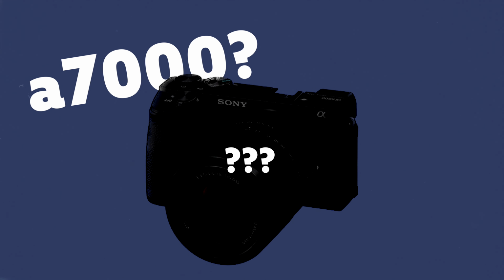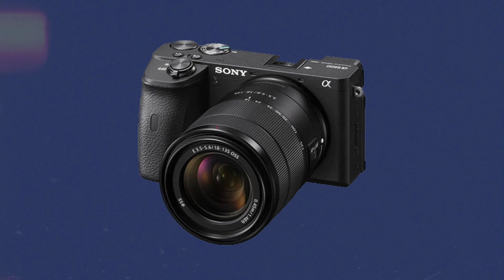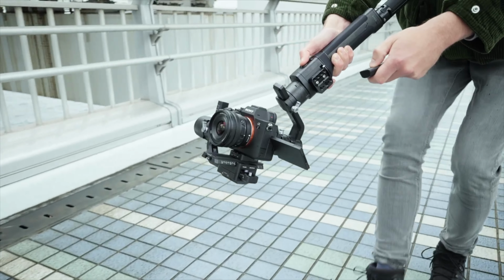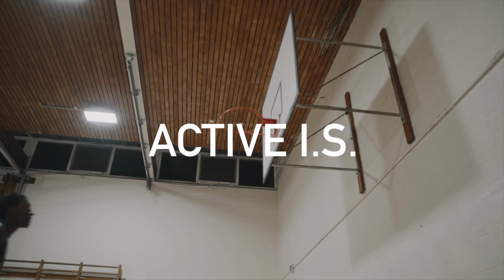But unless we're going to get the fabled a7000 or an a6800 or whatever to kind of upgrade this whole camera setup, or 6700 I guess, we need IBIS in more than just the FX30 and a6600, and it needs to be better performing, because I want to see something like some Olympus level stabilization or even Panasonic level stabilization.